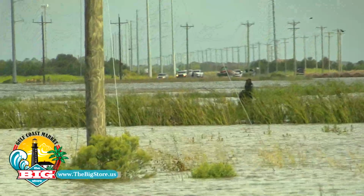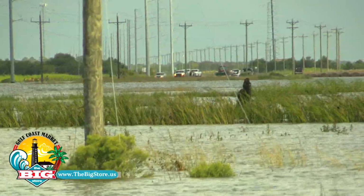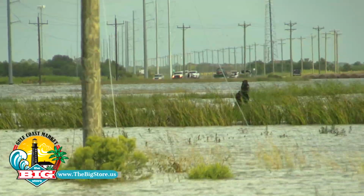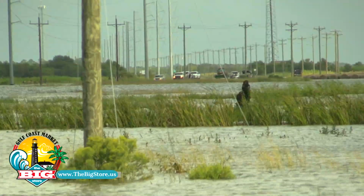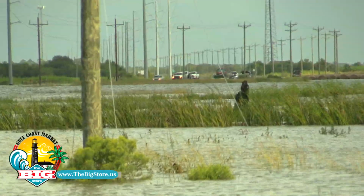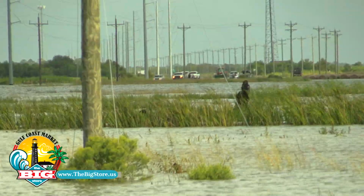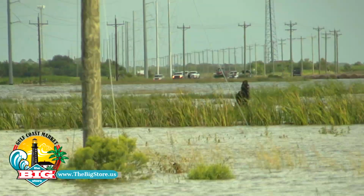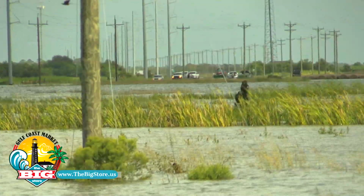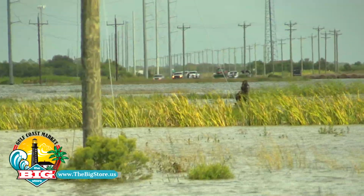Also, a lot of the cows have been released onto Highway 124 to get them out of flooded pastures. So if you are coming down Highway 124 out of Winnie, make sure you proceed with caution, because they're having to let the cows out, and they're putting some hay on 124 to get them out of the water for health reasons. It's something that happened during Harvey, and they're doing it now to save the livestock and get them out of the deeper water.